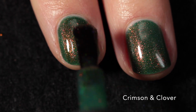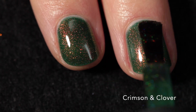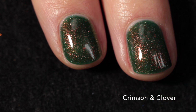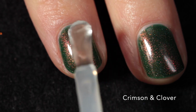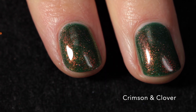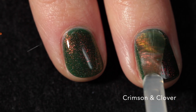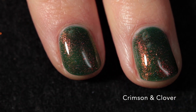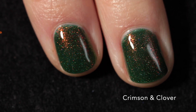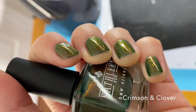So the Kathleen Co brush is interesting to me because it is shorter. It's not a long brush head, I guess you'd describe it as, which is really good because in my opinion, it gives you really good control over your application instead of a longer brush head where you don't have as much control. I'm not explaining myself well, but I really do like working with the Kathleen Co brush and polish and formula and everything. So here it is in 3 coats plus top coat.